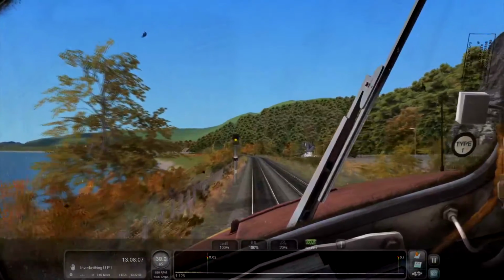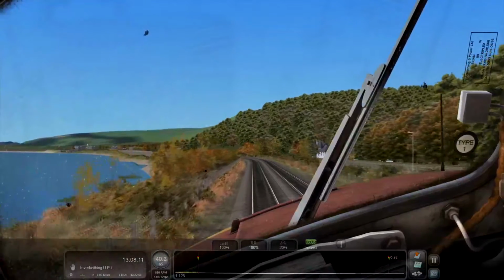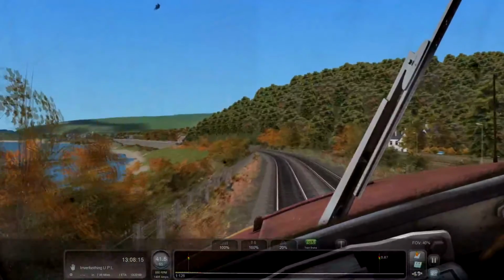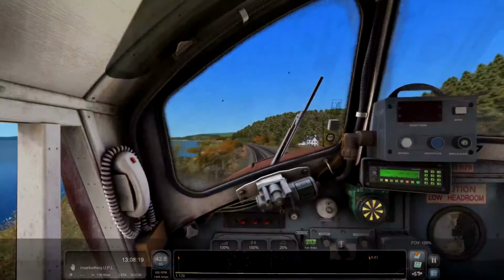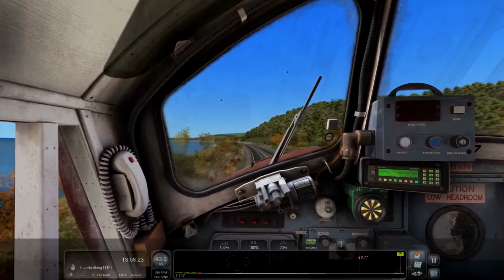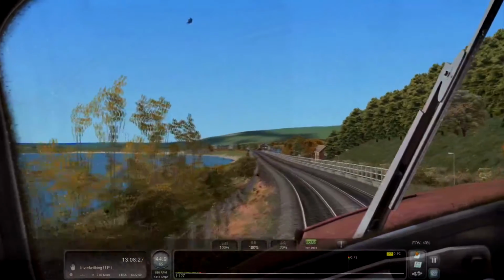As you can see, it's very difficult to judge. Either I slow down enough there to warrant stopping, because I can't tell if it's red or yellow, or I just go ahead and hope that it's a yellow. Obviously this next one, I'm hoping that it's a bit more of a straight and I'll be able to see it.